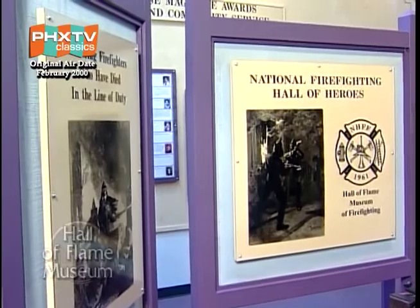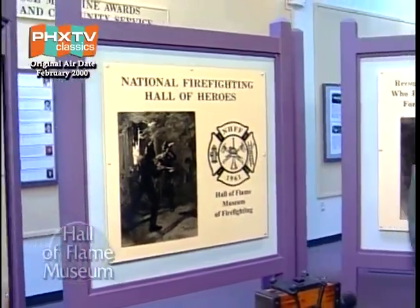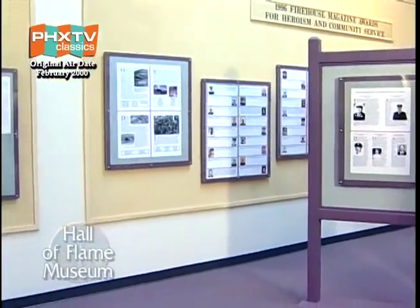And one of the realities of firefighting is it's very dangerous work, and people lose their lives. Yes, and that's why we established this gallery in 1998. It was opened by Senator McCain. And we recognize firefighters who died in the line of duty, as well as firefighters who've been decorated for bravery. And these are firefighters from all over the United States. All over the United States, yes.